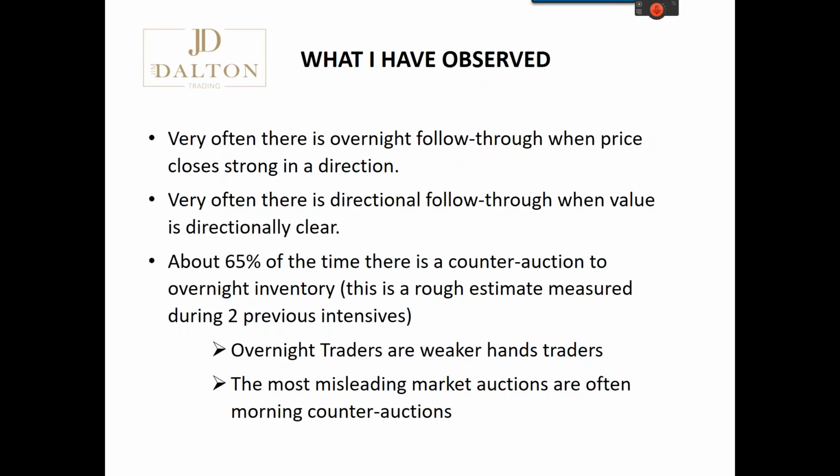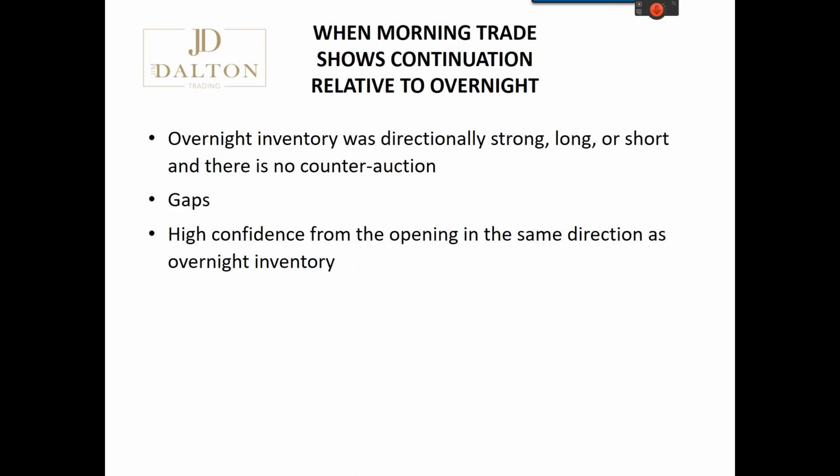So it's very important to understand, and of course this doesn't always happen. Sometimes you get a counter auction to overnight inventory, let's say it's a counter auction to the downside, and then the market for that day is also to the downside, so it never lets up. So this isn't one of those things you can bank on, but it certainly is something that you have to be aware of. I've done enough intensives and enough training programs to know how difficult it is for people to change their minds. So anyhow, it can be a real huge trap.